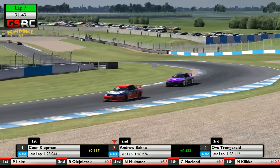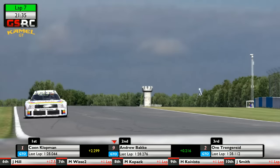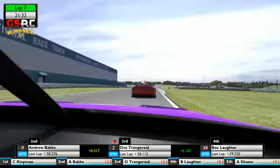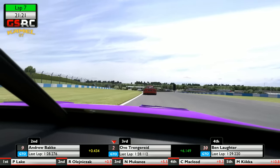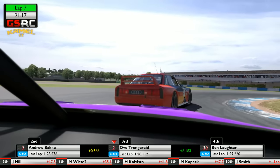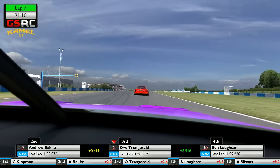Cohen Klotman is still up there by quite a bit, as he's now extended his lead over Andrew Bakke to about 2 seconds. But now Andrew has to fight off Ove again, as Ove has been able to catch back up right underneath his rear wing as they head down into turn 9, that little chicane, and start heading toward the Melbourne hairpin. We ride on the dash of Ove, the third place Audi, trying to close up on the back of Andrew. Can't quite find an opportunity right now, but let's stay on this.